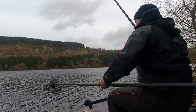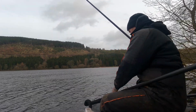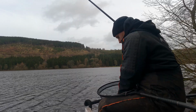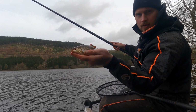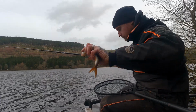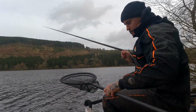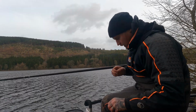Oh, nice roach. Oh, look at that. Well, that's a nice chunky roach. Double maggot at that time. Those are the ones we came up here for. So hopefully there's a few gathered up now. If they're in front of me, we might have a lovely couple of hours fishing.